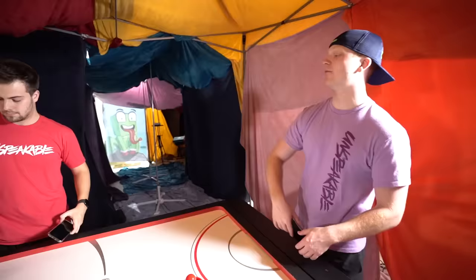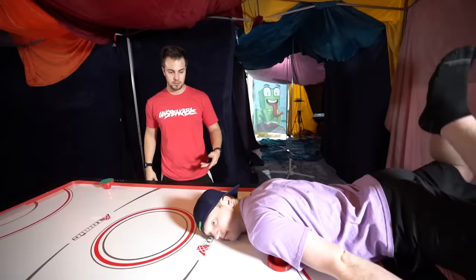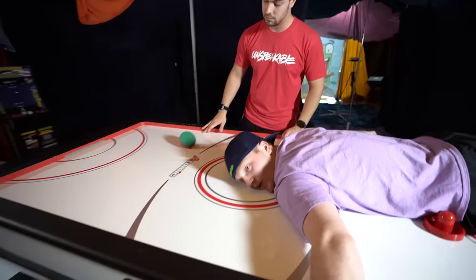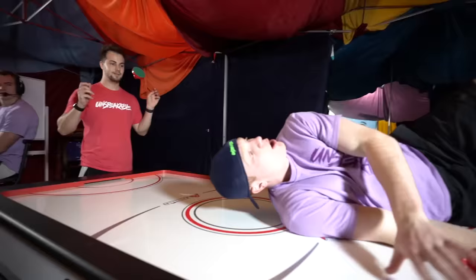What kind of fishies you got? Pufferfish, the ones from Finding Nemo. Oh, this giant hockey table also acts as a fan. It's kind of nice to lay on it. It's like a nice cooling fan. Yeah, that's why I was laying on it. I got real tired from hanging all these blankets.